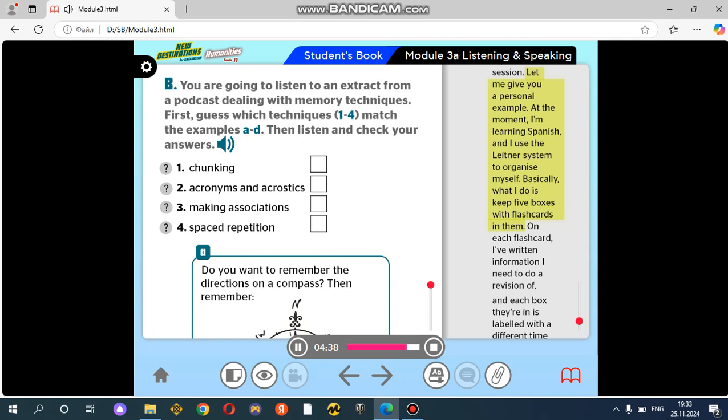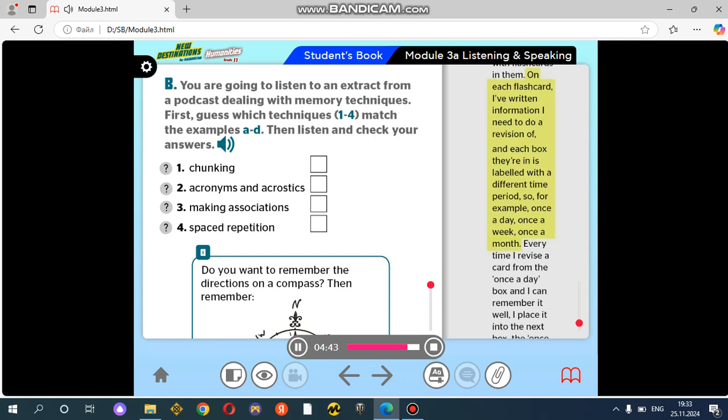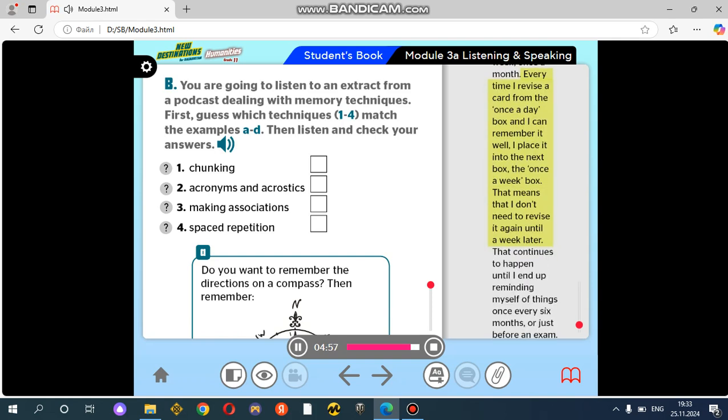Basically, what I do is keep 5 boxes with flashcards in them. On each flashcard, I've written information I need to do a revision of, and each box is labeled with a different time period. So, for example, once a day, once a week, once a month. Every time I revise a card from the once a day box, and I can remember it well, I place it into the next box, the once-a-week box. That means that I don't need to revise it again until a week later.